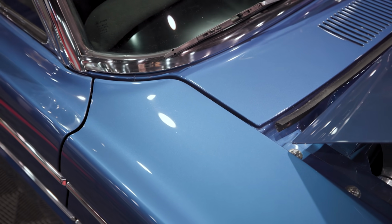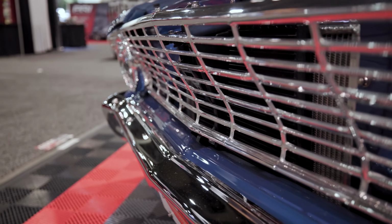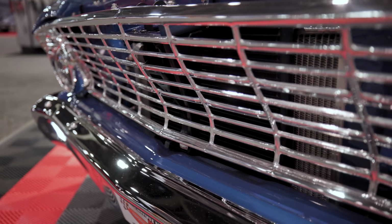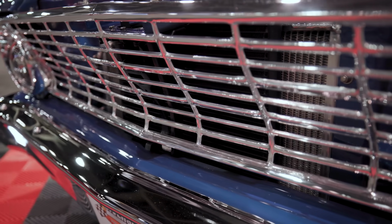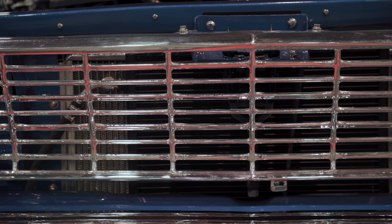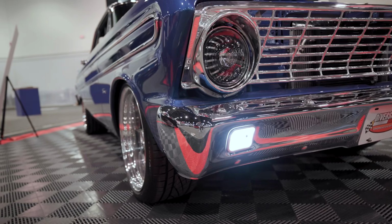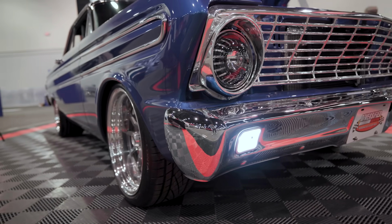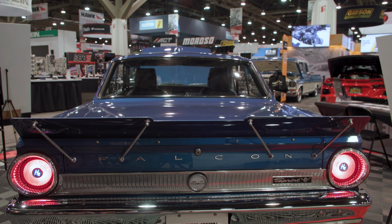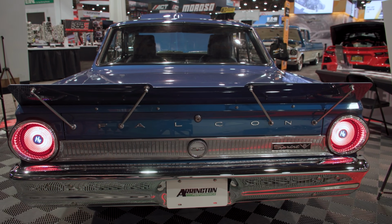When you look at this car and you see the grille, how beautiful it is, how fully polished it is, you see all the moldings, all the stainless trim, the components, the body panels, the fits, the finish. A Falcon is not a Mustang. A few parts interchange, but you cannot buy parts for these cars. That grille, unobtainium. There's a panel in the rear that goes between the taillights. They just don't exist.